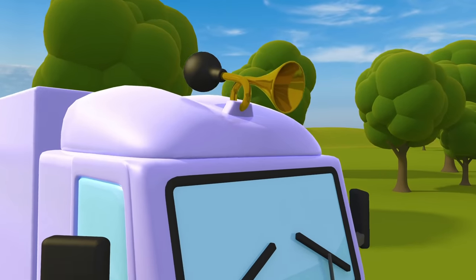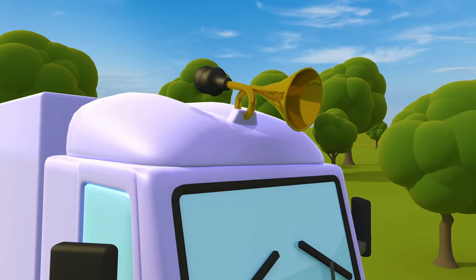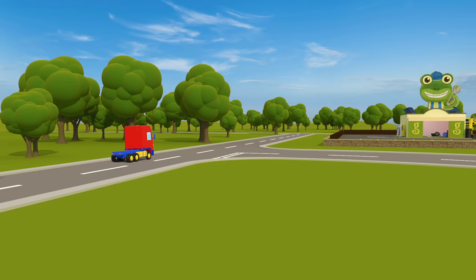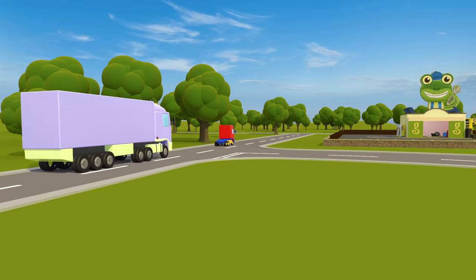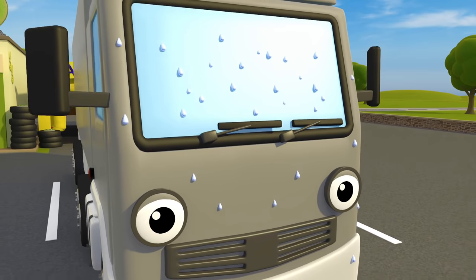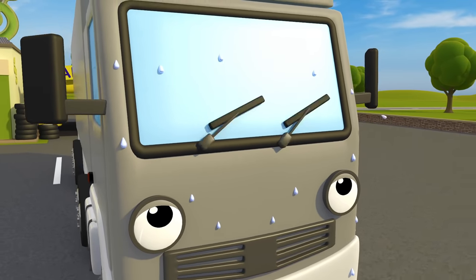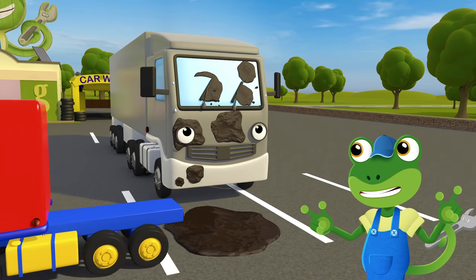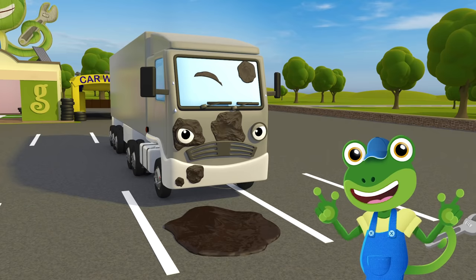It's Mummy! Mummy truck's horn goes beep, beep, beep, all day long. Here comes Daddy! Daddy truck's wipers go swish, swish, swish, all day long.